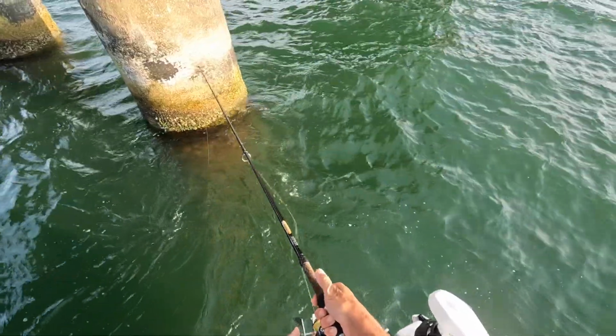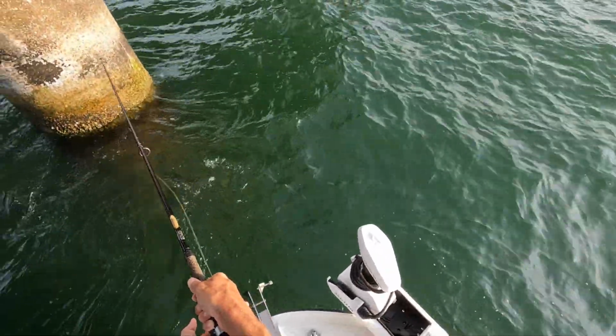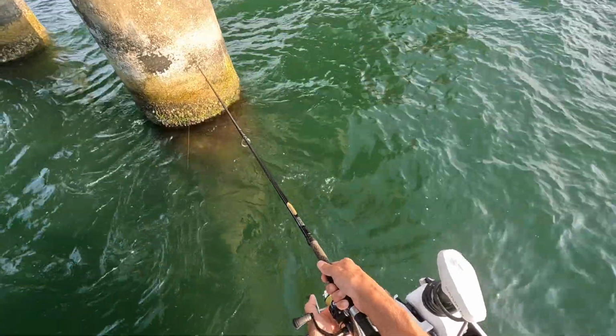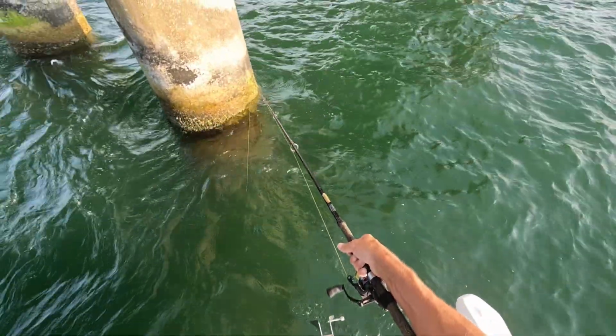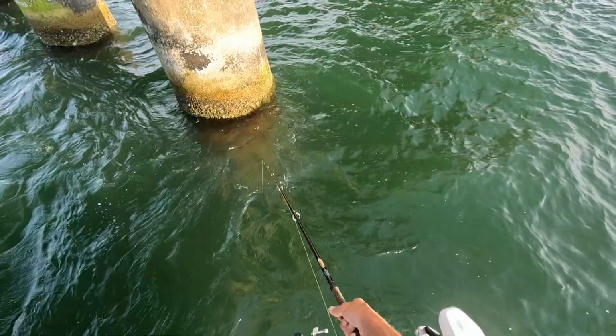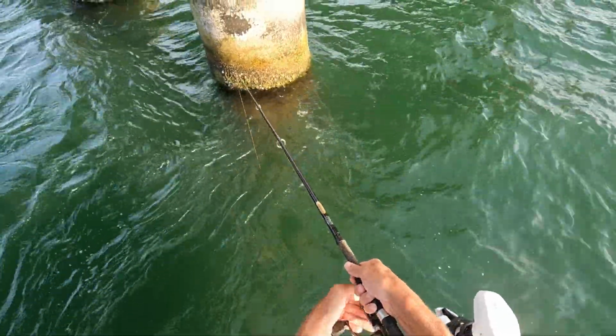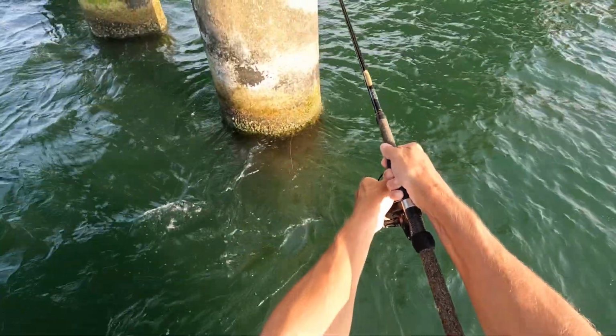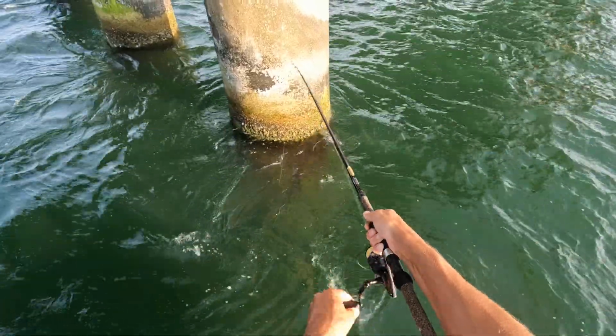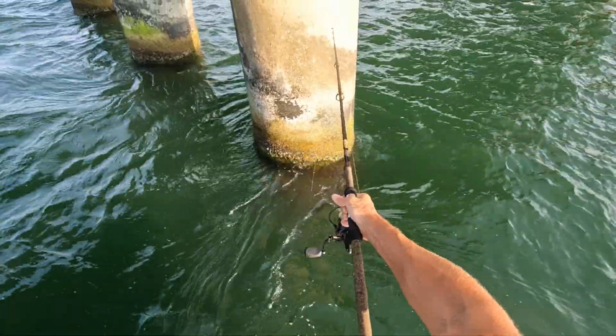Like I said, spot lock is amazing. This Garmin Kraken is phenomenal so far. A lot of people have said with Minn Kotas that there's a lot of swing going on. If you're standing near the GPS unit, it loses signal. I haven't experienced that yet. I've used it 3 or 4 times. This thing just seems wonderful. So hopefully that holds up.